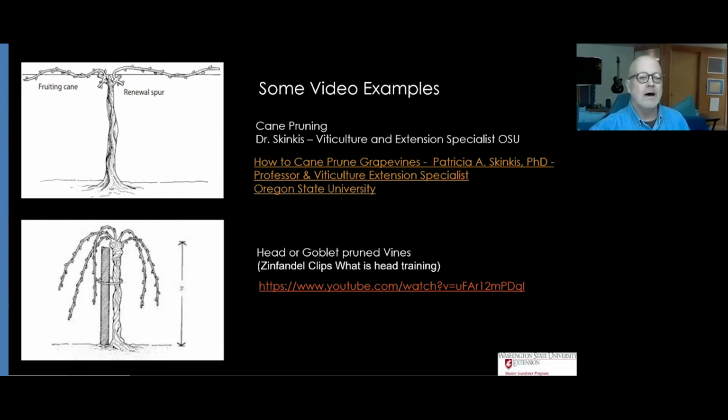Okay. Let's take a look at a fun one. This is a little clip showing the goblet or head pruned vine. This is an ancient type of pruning, like I mentioned, and it does not require a trellis system. You can see on the picture here, it is staked up and the canes are just coming out of the head of the trunk. Pretty easy, huh? And it takes up less space. Let's take a look at it.